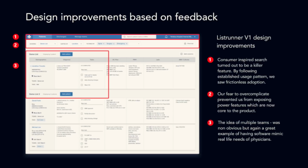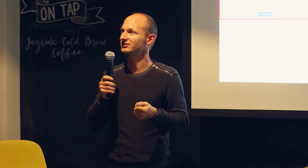And it turns out that doctors are in many ways power users, right? We're used to thinking of financial traders. You give them Excel, they go build their macros, and they solve their own problems. Doctors are very much like this. These are people that want to solve their own problems. So it turns out that now that we understood what the basic product was, we could give them advanced filtering. And it turns out that they were very happy users of this.